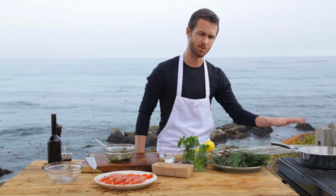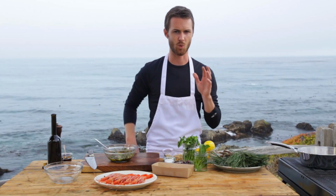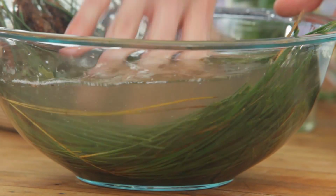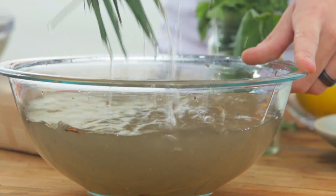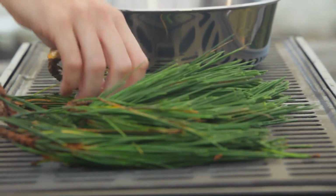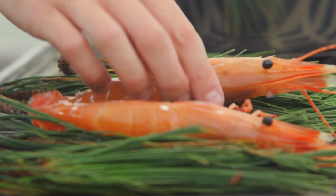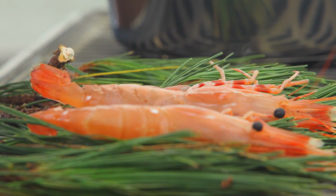So my tomatoes are charring beautifully in this pan, but now I'm gonna start working on the prep for my spot prawns. I'll saturate the pine needles with water to prevent them from catching fire on the grill, which obviously you don't want happening. So I'm just gonna lay these out, give me a nice bed for the prawns to rest on. So these prawns are gonna cook for probably 10 minutes on each side.